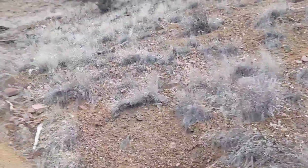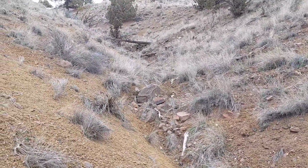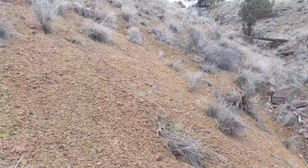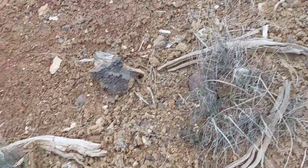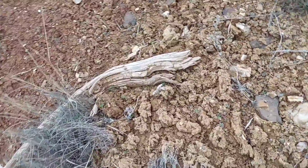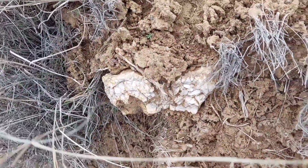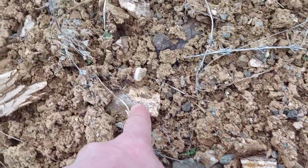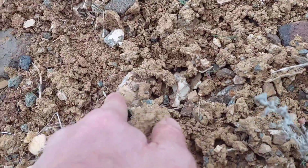All right, that's two big specimens for the day. This might be a short trip because my bag's already getting heavy. I have a feeling we're going to find some more nice stuff though. Just uphill from where I found that petrified wood, I just wanted to show you how densely packed this ground is. There's stuff just all through it.